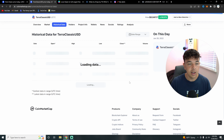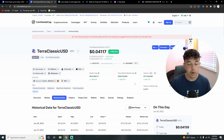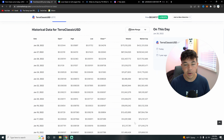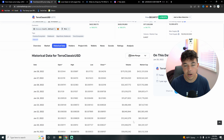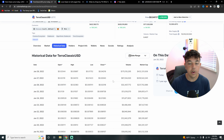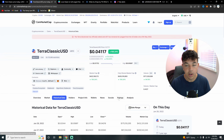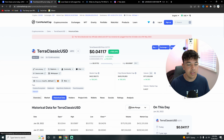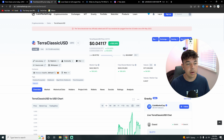In terms of Terra Classic USD or USTC, the volume was really low. It was below $10 billion for a very long time here. All of a sudden, over the past 3 days, we've seen it explode in volume. 32 million yesterday, 87 million yesterday, 175 million today. So just the volume of both Terra Classic USD and USDC just going absolutely crazy, and that is what I love to see.